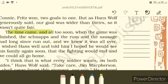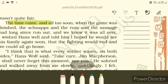The time came, and all too soon, when the game was finished. The schnapps and the rum and the sausage had long since run out, and we knew it was all over. I wished Hans well and told him I hoped he would see his family again soon, that the fighting would end, and we could all go home.